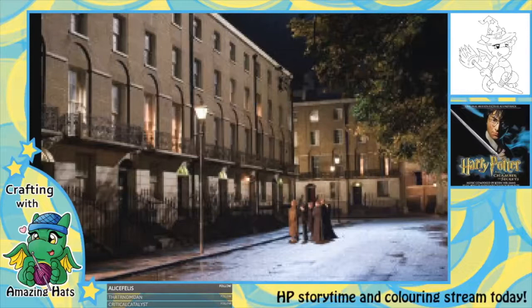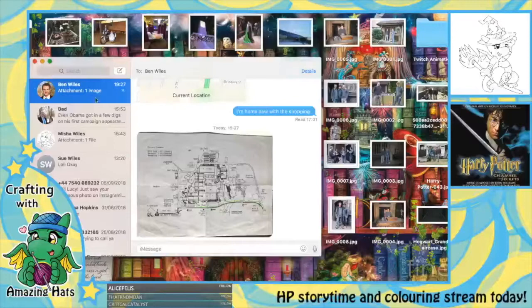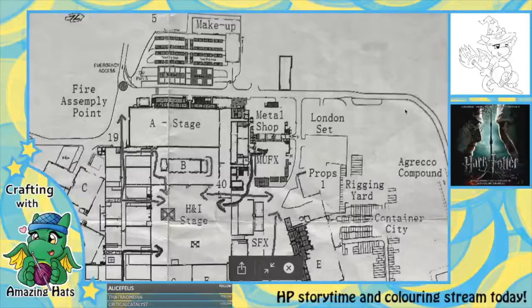Now, Misha, if you close this image for a minute, we're going to show you on my picture of my map where this London set was. So over the course of the films, they build these sets and they store them, or parts of the sets, depending on if it's an interior set or not. Generally, they went on location for London almost all the time. Yes. If you zoom into the top right-hand corner, you will see the words London set. Yeah, that's about good.